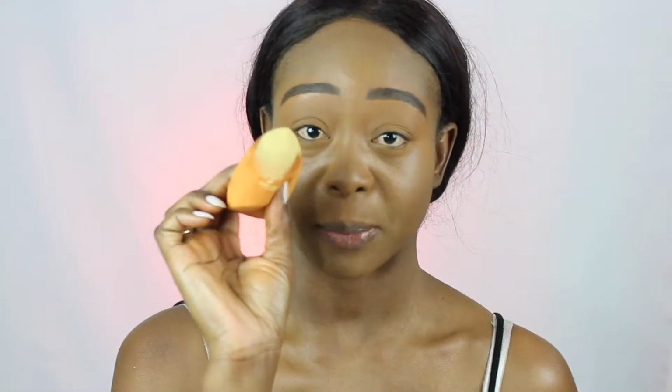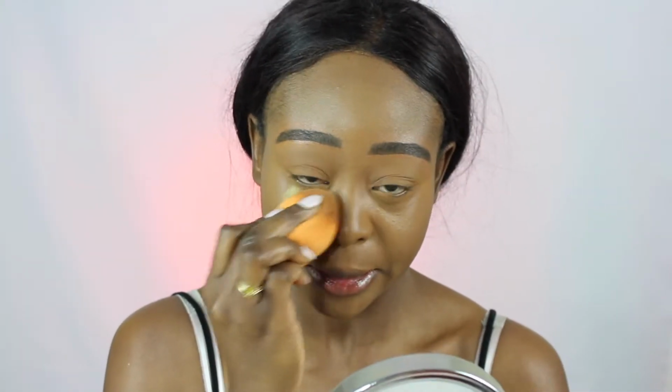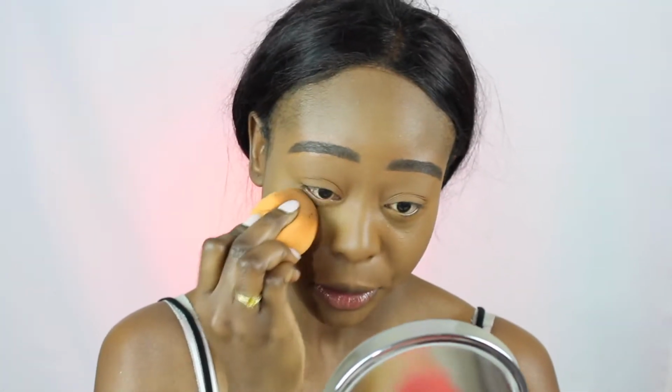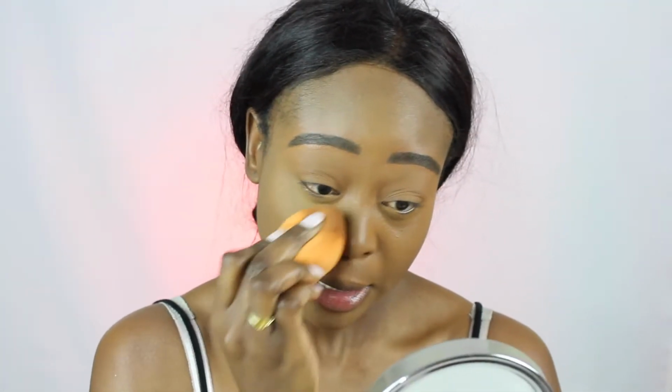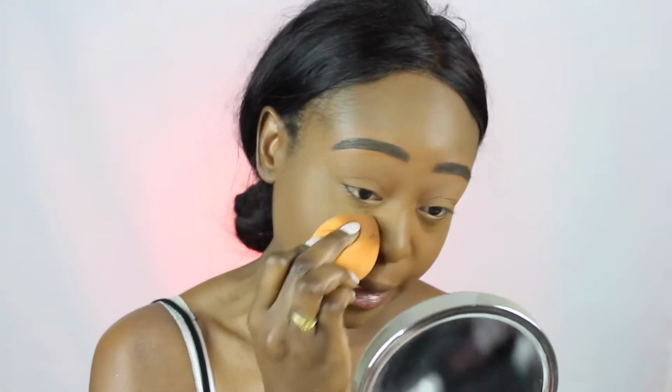First, if you do have dry skin like me, do not bake. I'm telling you, do not bake. Go ahead and take a little bit on the sponge, brush it off, and just pat it in just like that. Just pat it in because you don't want your under eyes to crease at all. So just take a little bit and just pat it in just like that.